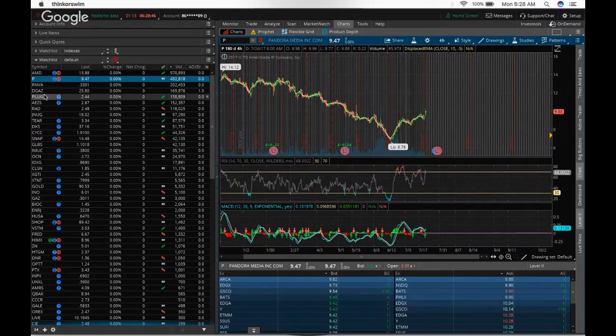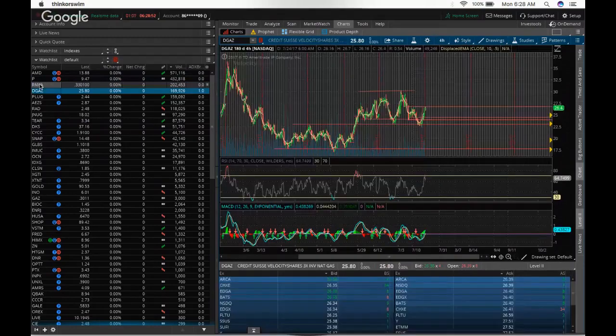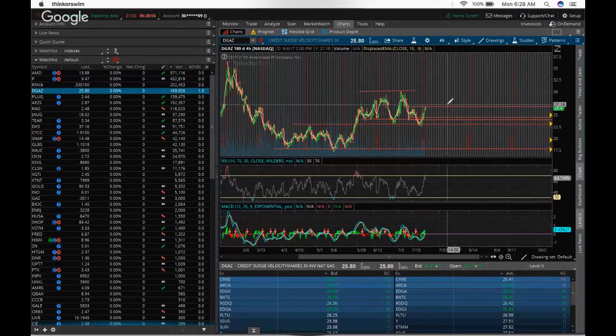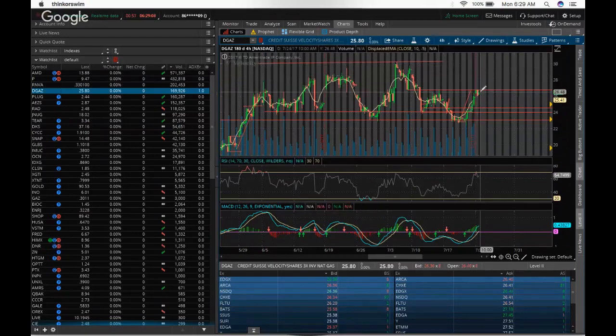Something we want to see, DGAS. Okay, it's peaking out at 26, so we called that one out at 23. And it's peaking out at 26, which is a previous resistance. But if it does break above 26, then to 27, all the way to 30, it has a nice little margin. So this is for DGAS.